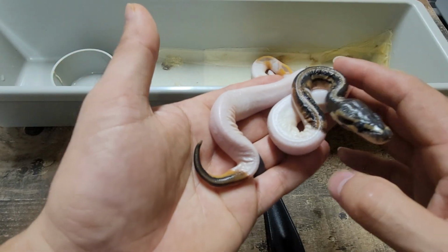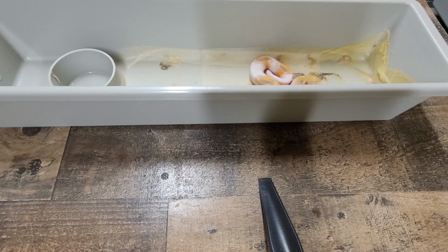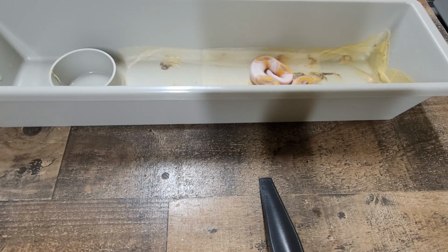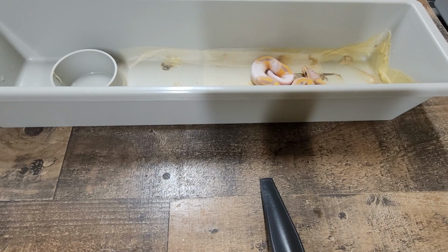I think I moved my camera when they were wrapping it up, but this is, I'm pretty sure, just a regular pied. I'm not going to pop her because she's so close to shedding. I don't want to mess with that, but I'm pretty confident she's just a standard pied and is female. Sorry, switching a couple around here, get them in the right place.